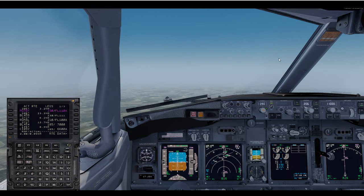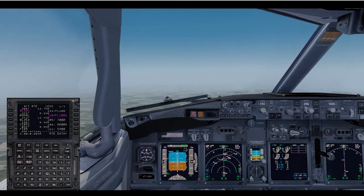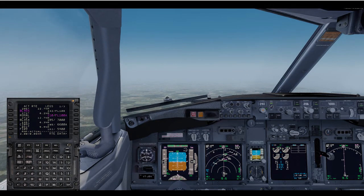Alpha 5 to distance 5,500 feet. JetAirways 122, descend to 7,000 feet, QNH 1019. So we have to go to 7,000 feet. JetAirways 2803, descend to flight level 100. At the end of this video, I'm telling you it is approximately 1 hour 33 minutes. You can check it out, where I just show my settings for FS Labs.